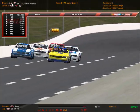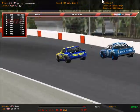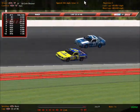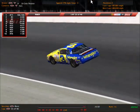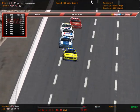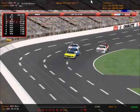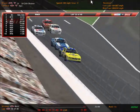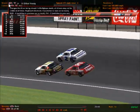As now Cole Deaver takes the Wrangler Chevy to the number one spot. Now it's six to go, 5.5 now. Off corner number four they come. Cole Deaver, car 3, the Wrangler Chevrolet, out in front, Shearer to second position. Trying for third now is Keith Batson, inside of Dylan Young.